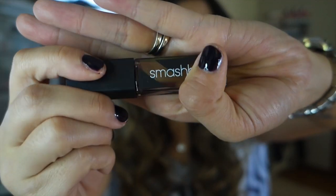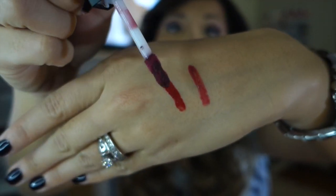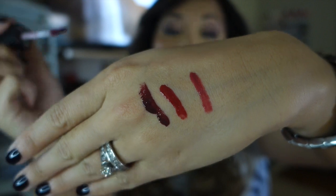And then the last one I got is one that I'm wearing right now, which is a deeper kind of purpley red, and it is in the color Bordeaux. And this one, like I said, shows up a little bit more purpley than red. So it's so pretty. That is what I'm wearing on my lips right now. So I am absolutely in love with these lip lacquers.